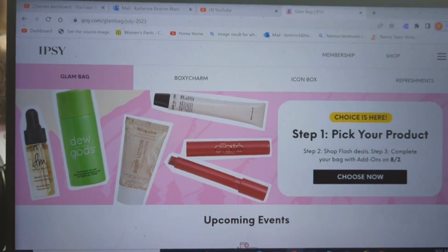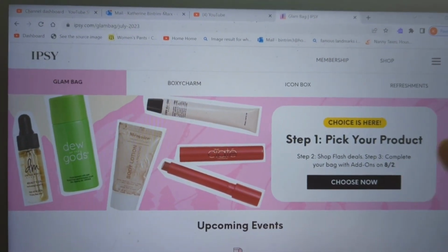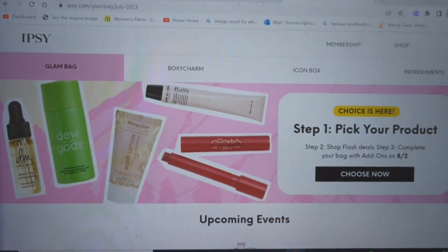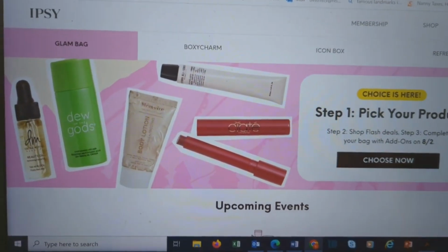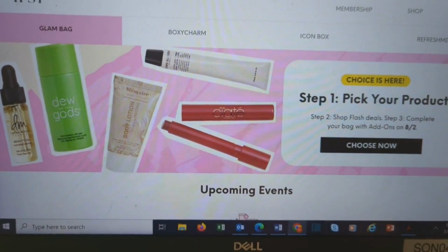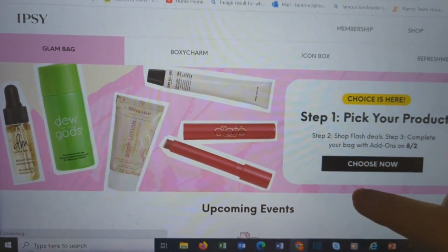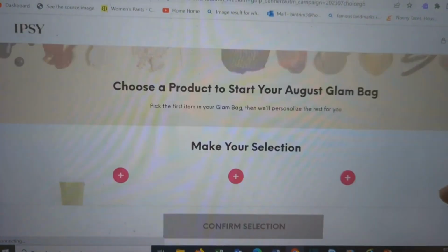All right, it's IPSY Choice Day for August, so for the Glam Bag only. If you do not know, the IPSY Glam Bag is a monthly beauty subscription, and it is $13 a month plus $1.99 in shipping. You do get to choose one item that comes in your bag, so we're going to choose now.